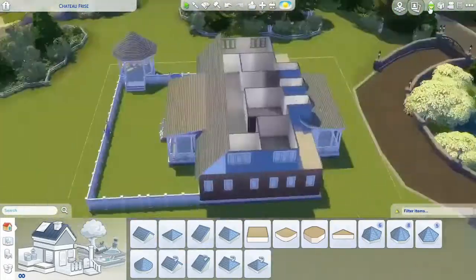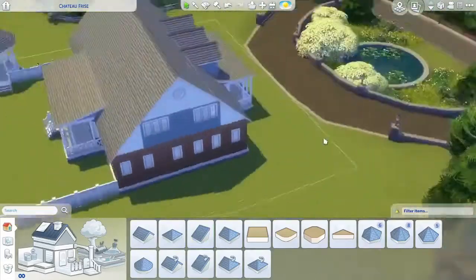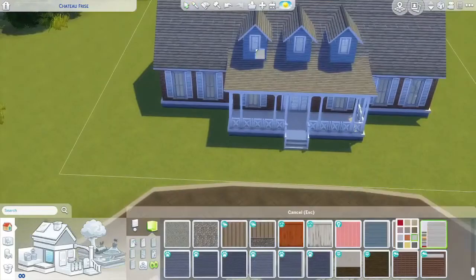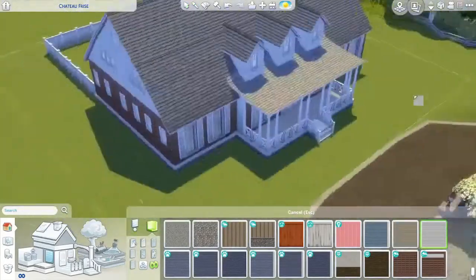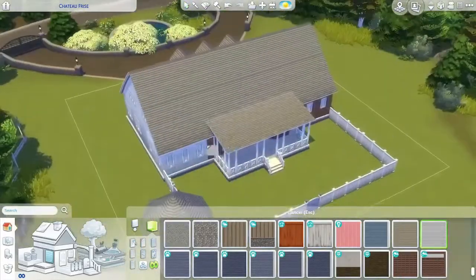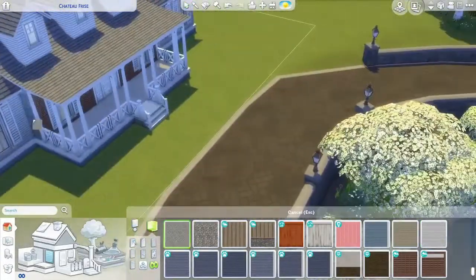It doesn't exactly have the New England vibes that I was going for, but I need to really practice roofing and figure it out. But you know, it looks passable in my opinion. I might go back and change it later.